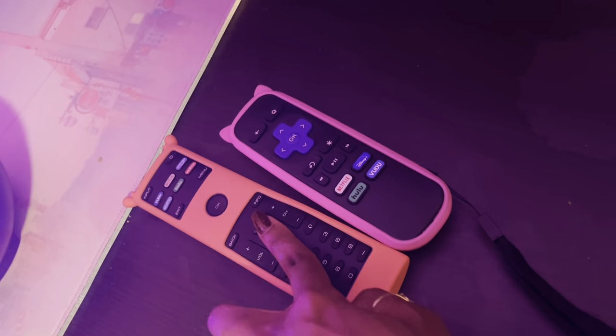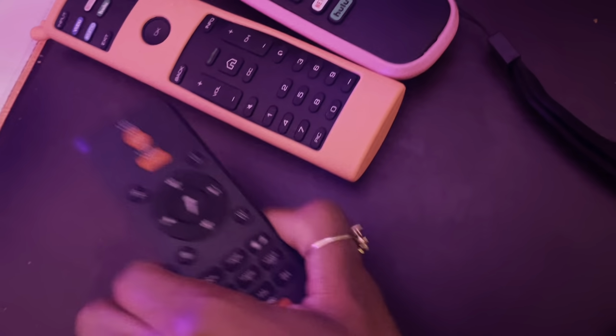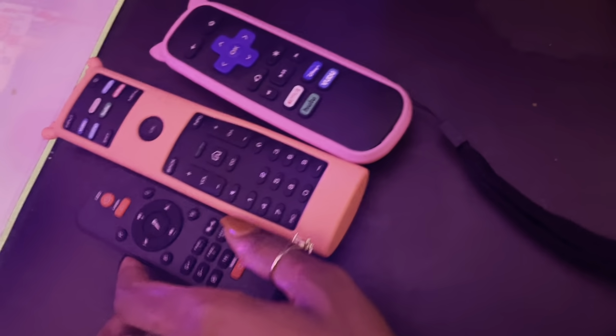But yeah, I just typed in the Roku and the TV model on Amazon, and the remote control covers came up for it. And this one goes to that.